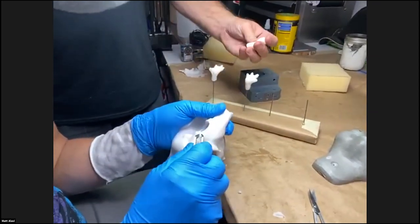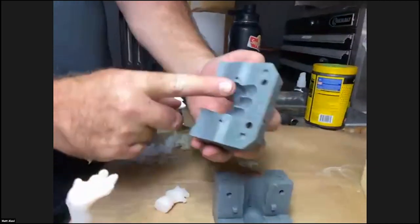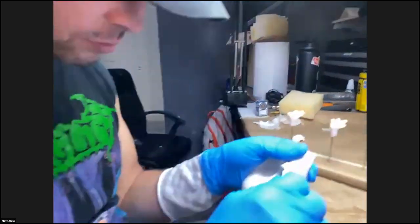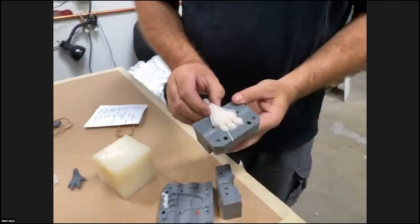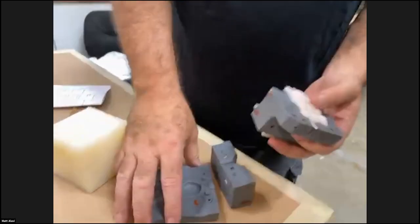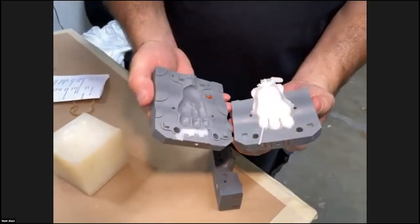Because when you have a soft form, you can pull this out of a hard mold. Go back over here for a second. But if you're making a hard piece, you can't pull a hard piece out of a hard mold. This one will squish and bend and then pop out of there. But if this were a hard piece, you have to be even more experienced with making a mold, because there can't be any undercuts.